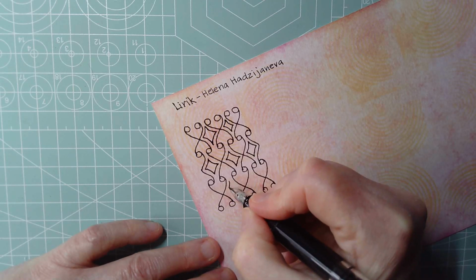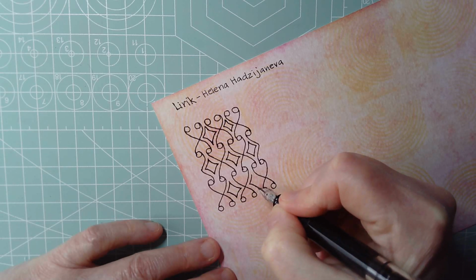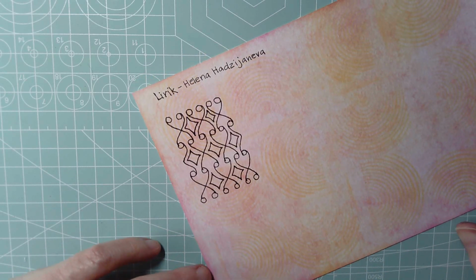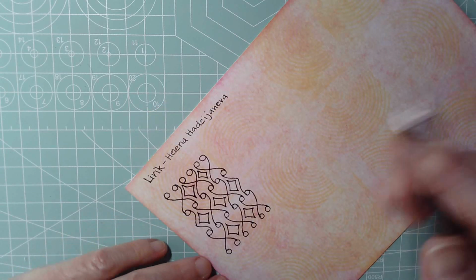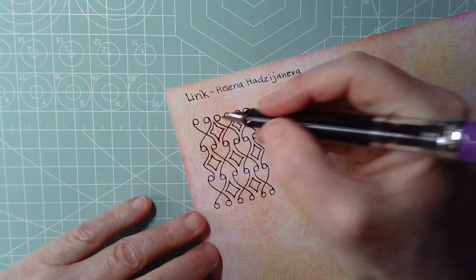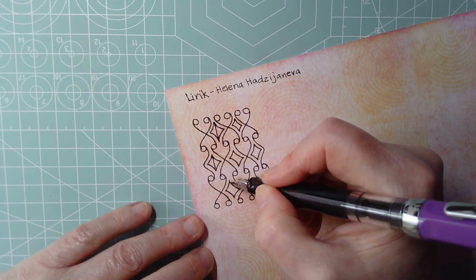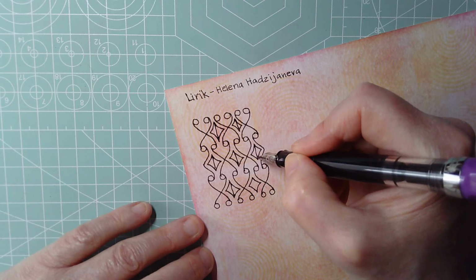Just to pop them in like that. Isn't that sweet? I like that. And she's coloured these in black. I think I'm going to do something a bit different though. Rather than colour them all in black, or colour them totally in black.